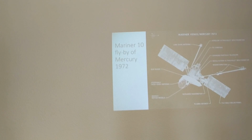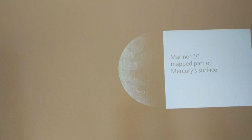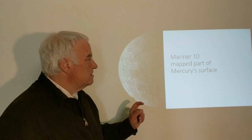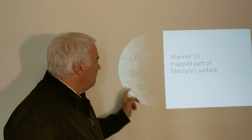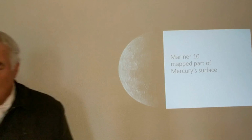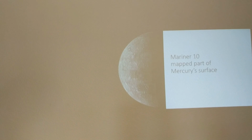Now, the spacecraft Mariner 10, after a number of unsuccessful other Mariner spacecraft, went to Venus and Mercury and flew by Mercury in 1972. This is a diagram showing the spacecraft. Mariner 10 mapped part, but not all of Mercury's surface, and found what I was mentioning, that it's covered by craters, no atmosphere, no indication of any recent geological activity.